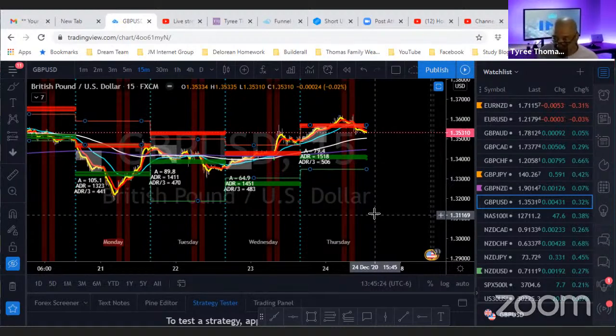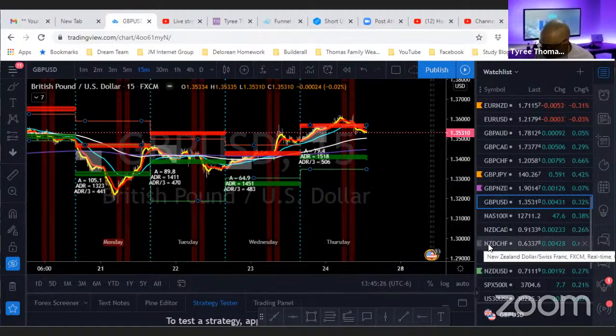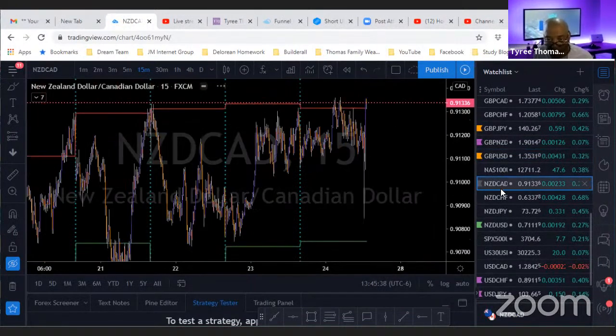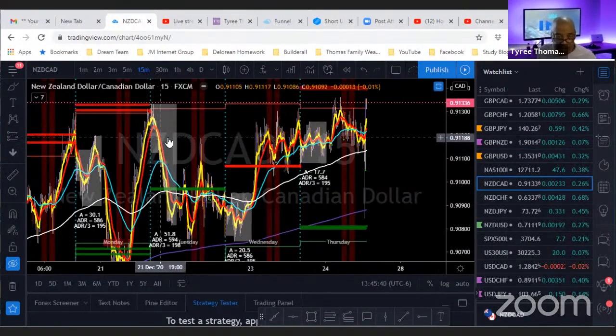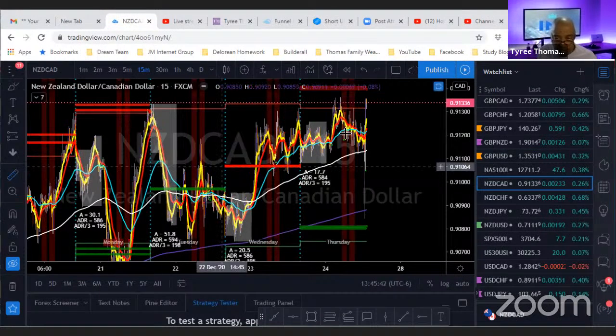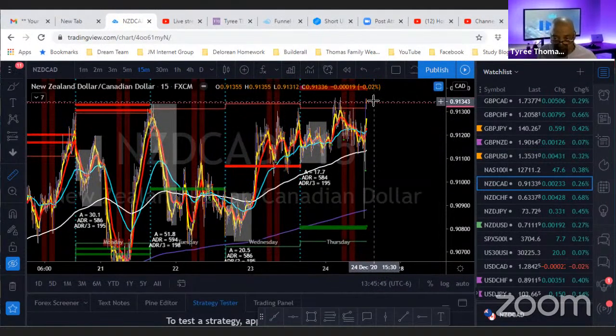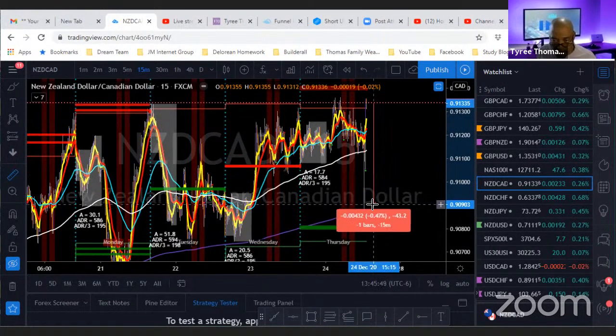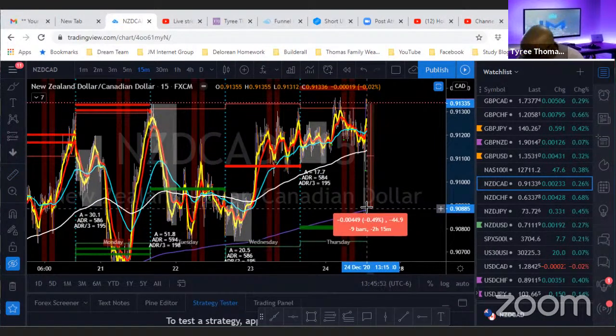Now we go to, okay, and this gets a binary. I mean, this gets orange for binary. It does not qualify for Forex. So this gets an orange. Now we go to NZ, NCAT. Wow, it does not qualify for binary because it's not a binary pair. And right now, looking at it, I can tell it's not going to qualify for Forex. Well, spoke too soon. It does qualify for Forex, 44 pips.